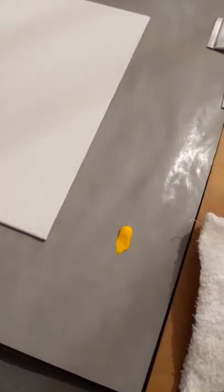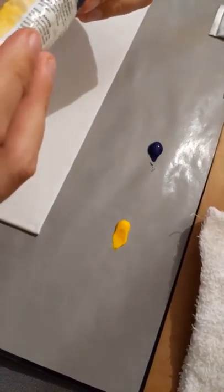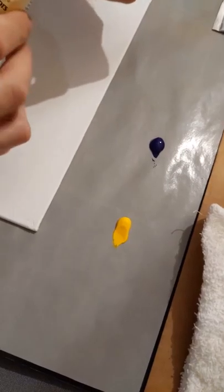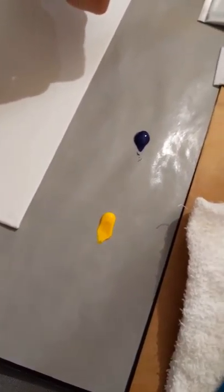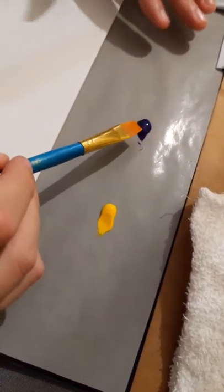And what you do is you'll take, I'll show an example here. Let's get in there. What's this now? This is cadmium yellow. You see, it's very bright. Very pretty. And then we could put it next to... Here, we'll do permanent violet since I haven't used this.